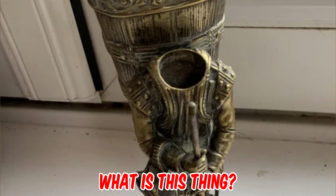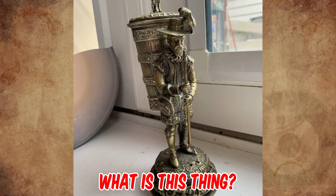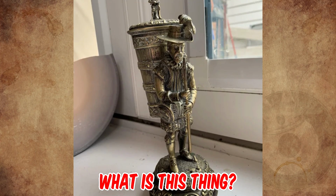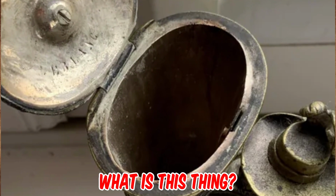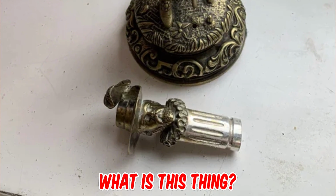This brass man's head comes off and his backpack opens. Inherited from a family member a few years back. I believe his stick moves too, but it's a bit stiff. It has something missing off the top. I'm told matches used to be kept in his back, but not sure the reason why his head would come off. What is it for?